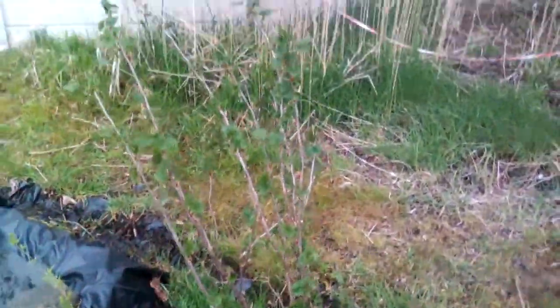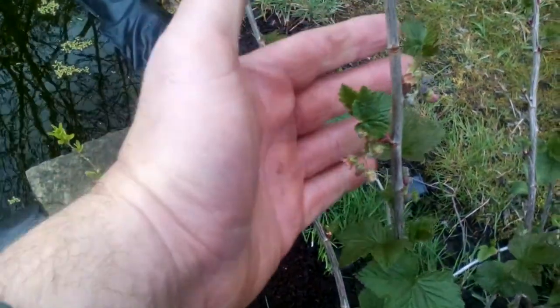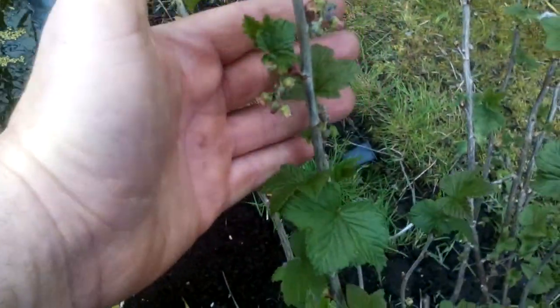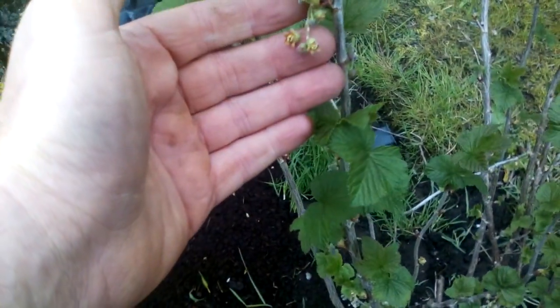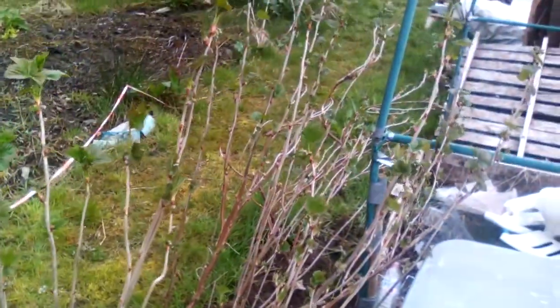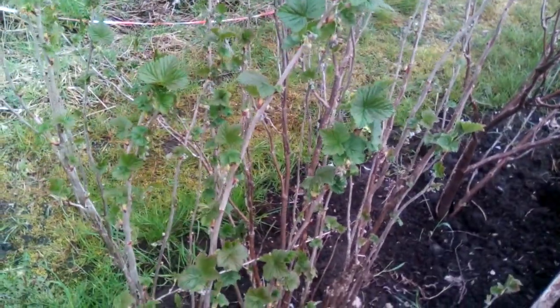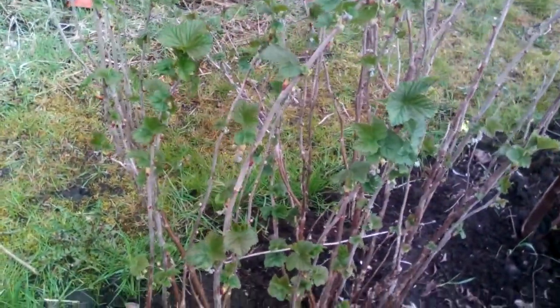The blackcurrant bushes in my fruit hedge at the back here are starting to come well. You can see these, but we've got some blackcurrants coming, which is looking really good. Loads and loads on there, and the smaller branches down there are looking really good as well, all the way down that way. So I'm hopeful that this lot is going to come up and give us a lovely, lovely hedge.